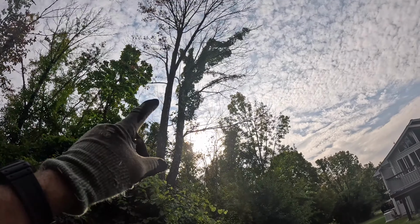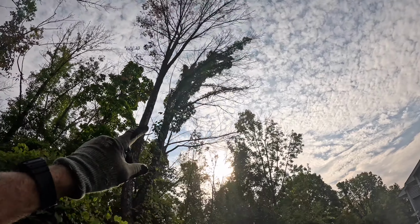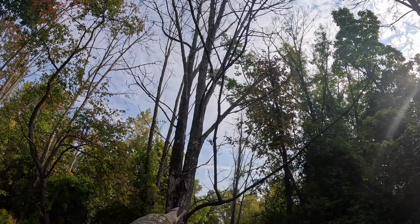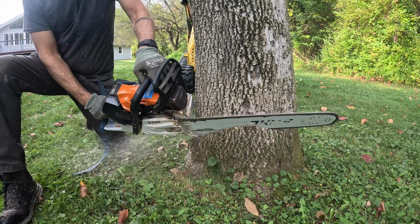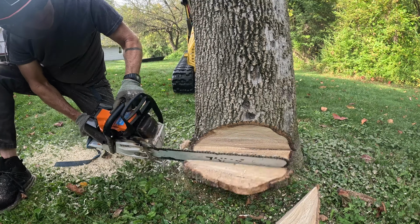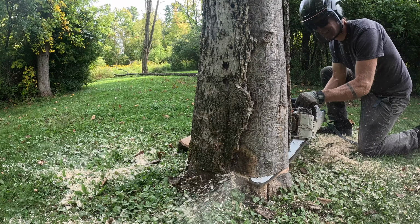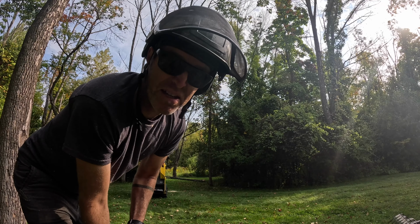I think this can come down. Does it have ivy in it? Oh no, that's Virginia creeper, that's good. So that just means I gotta flop this one next. Just crash it through the poison ivy. Definitely gonna get crashy and smashy.